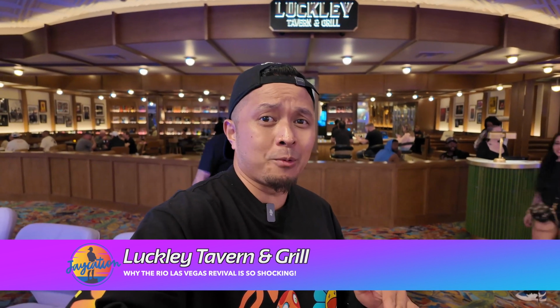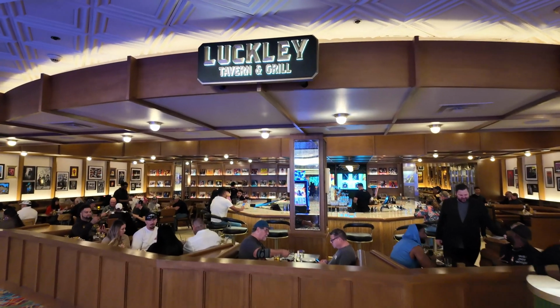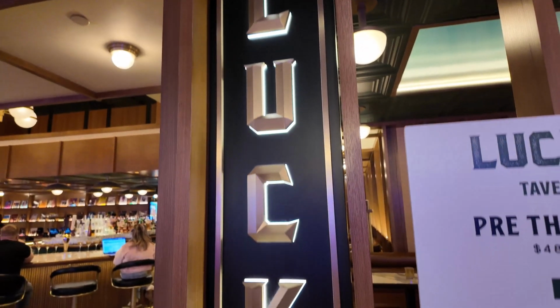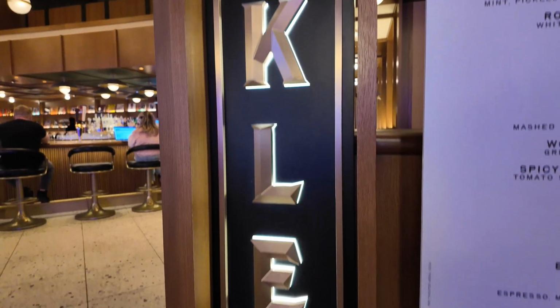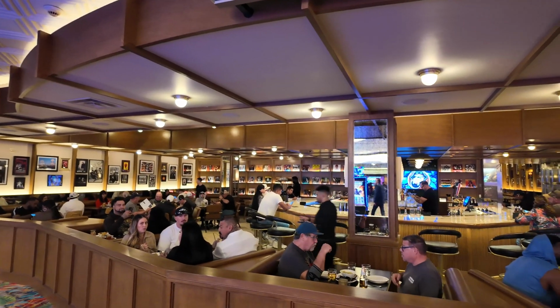First spot we're trying here at the newly completed phase 1 revamped Rio Las Vegas is the Luckley Tavern and Grill. This used to be the All-American restaurant back in the day. For those of y'all that remember it, they have an amazing weekend lunch and their menu is great. Wait till you see what we're about to try over here.